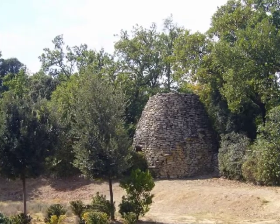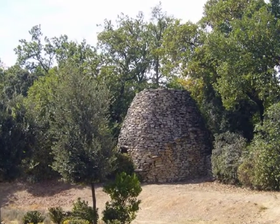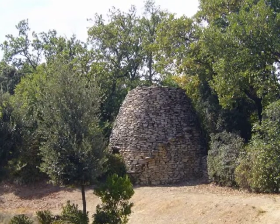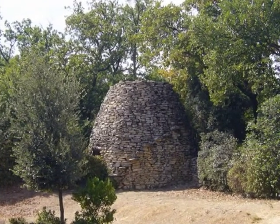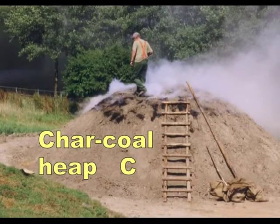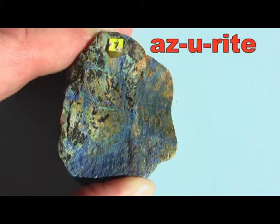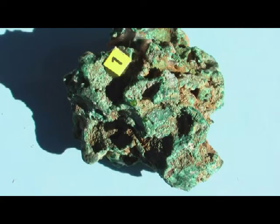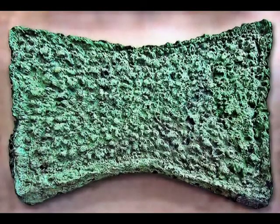The history of civilization was closely linked to the discoveries of the metalsmiths. After working with pure copper nuggets, they began to use bigger and hotter furnaces with lots of charcoal and bellows to fan the flames. They learned to extract copper from a variety of ore minerals: azurite, malachite, and finally chalcopyrite. This corroded ancient copper ingot came from Crete.